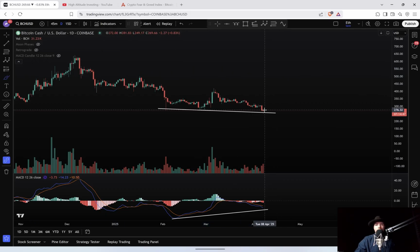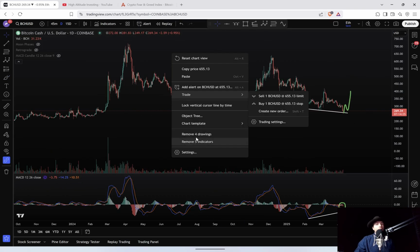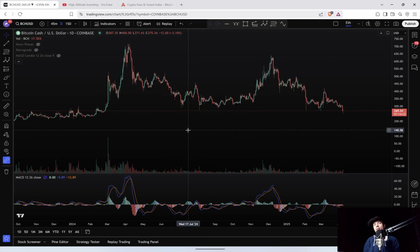What we want to see here is some type of bottom structure off of these lows. And if we do see a little bit of a bottom structure form, that will really confirm this bullish divergence and could be the beginning of a nice reversal here on the smaller time frames. But again, you guys, don't focus on these smaller time frames.